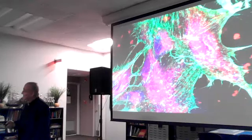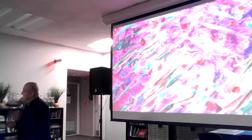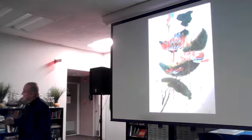Artist in the OR, but I'm not a painter. So this is a painting I did of what one of my slides looked like. It's very abstract, and I'd rather do the stem cells.